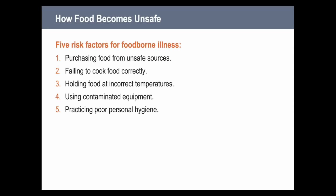5 risk factors. Let's go ahead and write this down. 5 risk factors for foodborne illness. Purchasing food from unsafe sources. We always have to purchase from approved sources. Meaning, if John is selling honey up the street and he's your neighbor or you know him, you can't bring that into an operation. We don't know how John is producing that content.